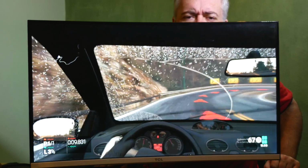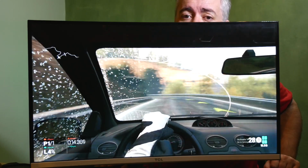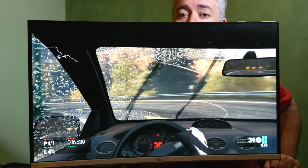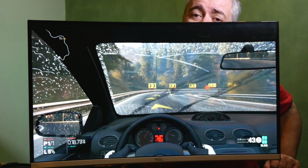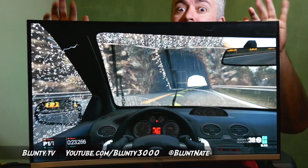So if you're looking for a big, bright, colourful, punchy monitor with a significant screen size, it is worth taking a look at this one, guys. At this size, I personally would prefer 1440p or 4K, but of course monitors at this size, at that resolution, are going to cost you much more.